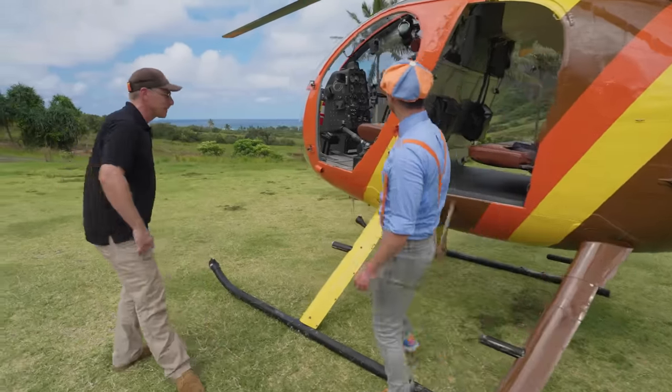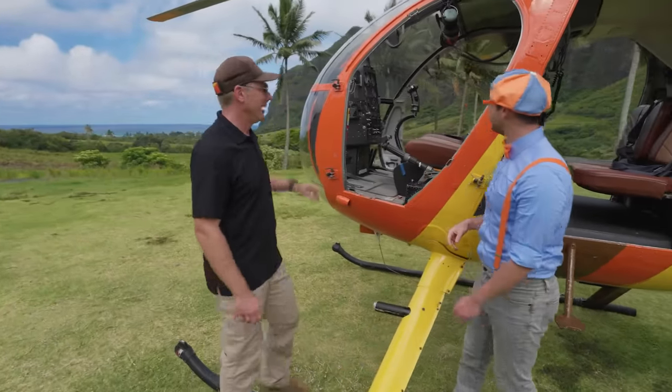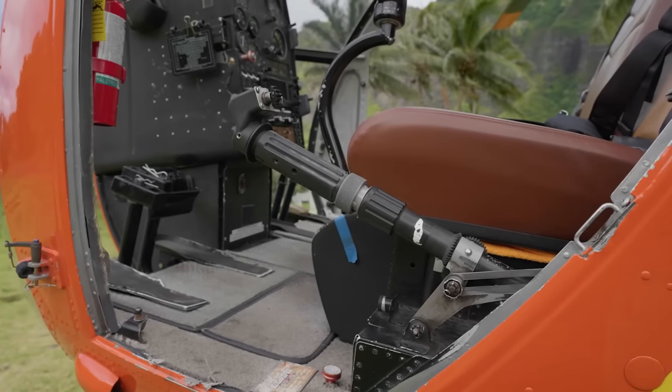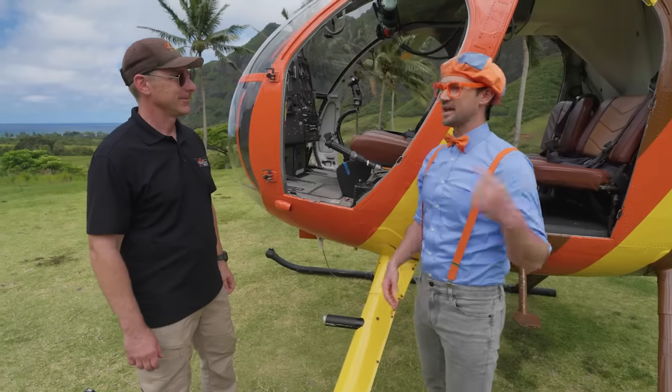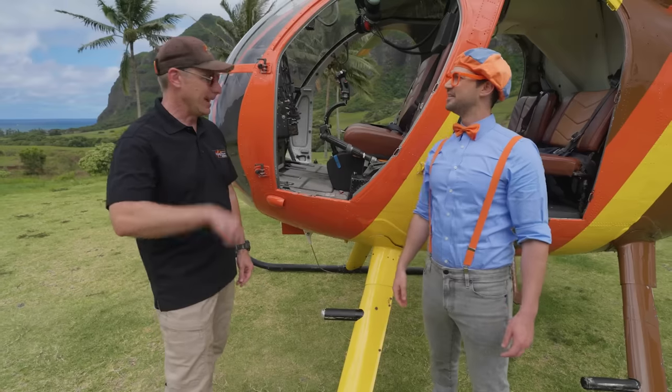Oh, cool. And this is where you sit? Yes, it is. On this side? Mm-hmm, that's the pilot seat right there. Oh, cool. And what's this called? This is called the collective. Oh, collective. I remember that. That's what controls the vertical lift, right? Right, makes the helicopter go up and down. Oh, cool.